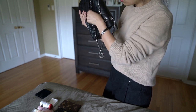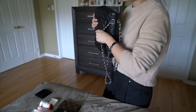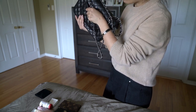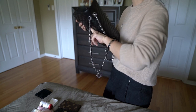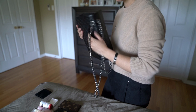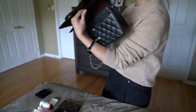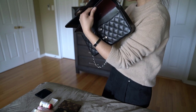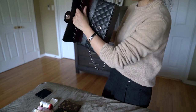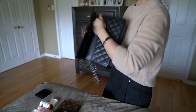Everything else, so it's not, oh wait, it's leather. Sorry, I said fabric. It is leather, but it feels very, how do you say it, like it feels very dry. It doesn't feel sticky. It is a 100% leather bag, so it's the same material as this burgundy leather here. Sorry, my bad, it's not fabric.